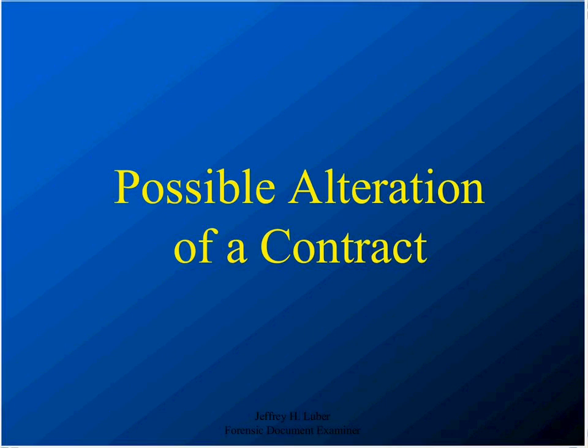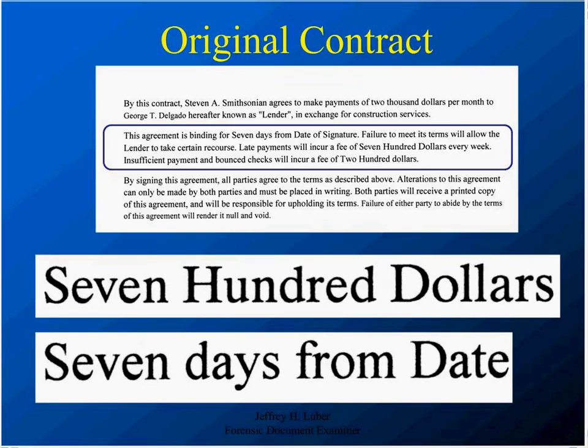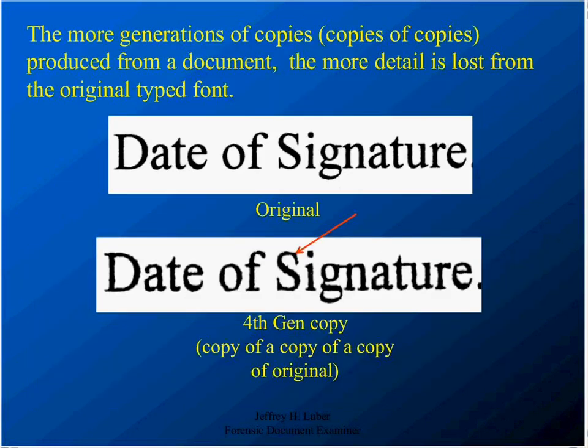All right, so now we're going to talk about a font substitution of a document. Now, you have a recreated document. This is exactly applicable to a case that I had. It's not the exact case, but it's bang on the money with the case that I had. And here in the original contract, there are entries for $700 in 7 days from date of whatever. So just to kind of show you what happens with a photocopy.